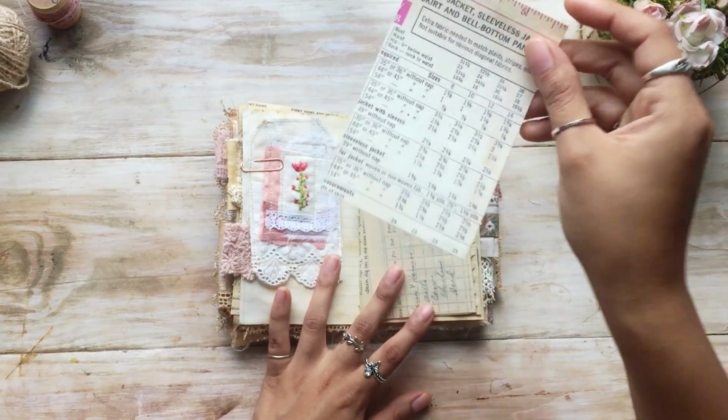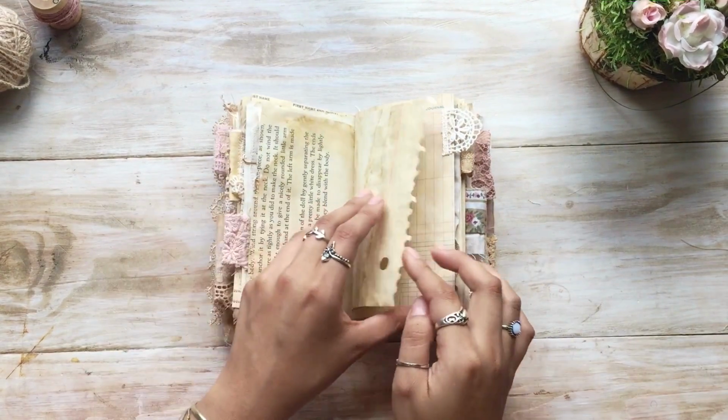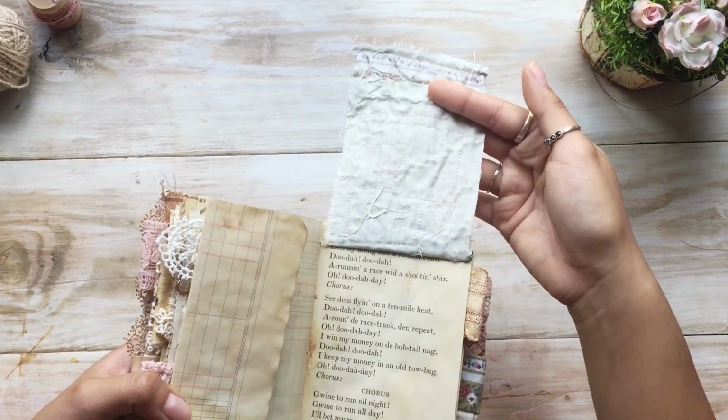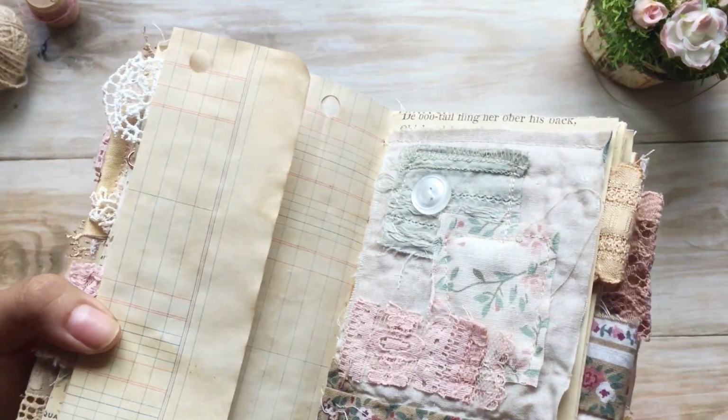A memory book filled with old family recipes, size charts where Grandma would keep note of the family's sizes and measurements so that she can make clothes for them. A sample of Grandma's quilt, collaging different types of fabrics that she once owned.